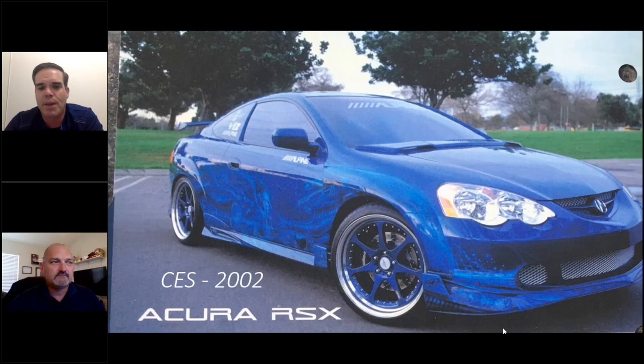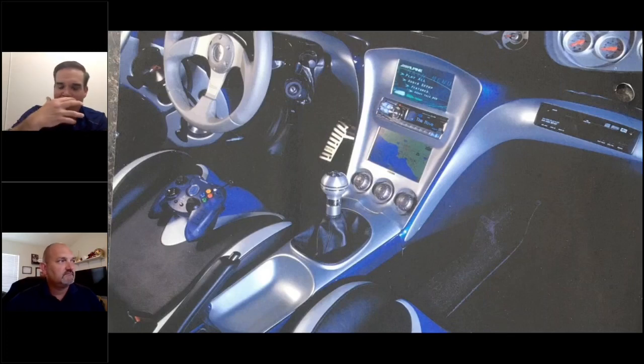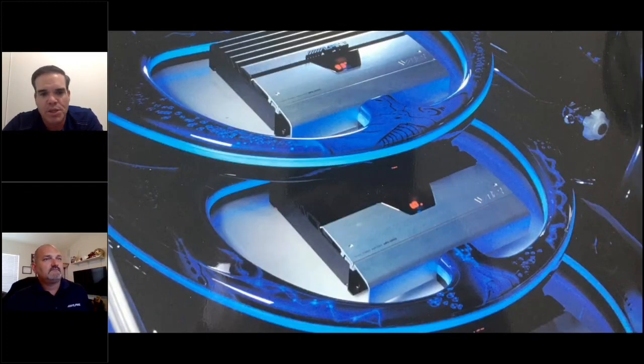If you go to the next page, Eric, you'll see the dash. We spent time on the parts that people were going to see the most. The dash, we refabbed from scratch. We refabbed the back hatch area, and we did some work on the door panels, but this wasn't a complete end-to-end build compared to some of the other ones. But this one had a lot of the elements like the floating amp racks that you've seen in some of the other builds, and a lot of the lighting as well.